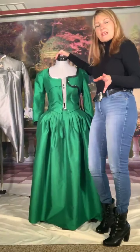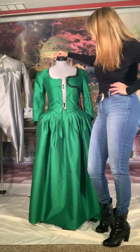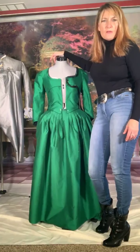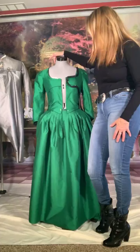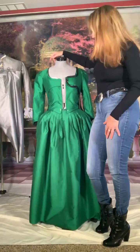And I'm also making her a set of stays to go with it. I have to find out if she wants the stays in the green to match the dress or in a neutral color so she can wear them with other things more easily. So those are my two projects in progress.